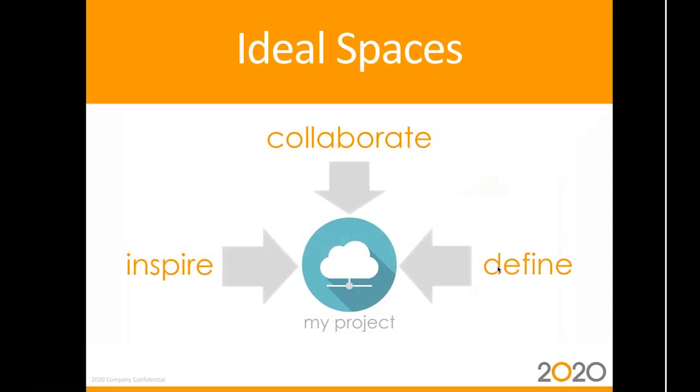Inspire, define and collaborate are in tune with how our customer shop and our salesperson and designer work.